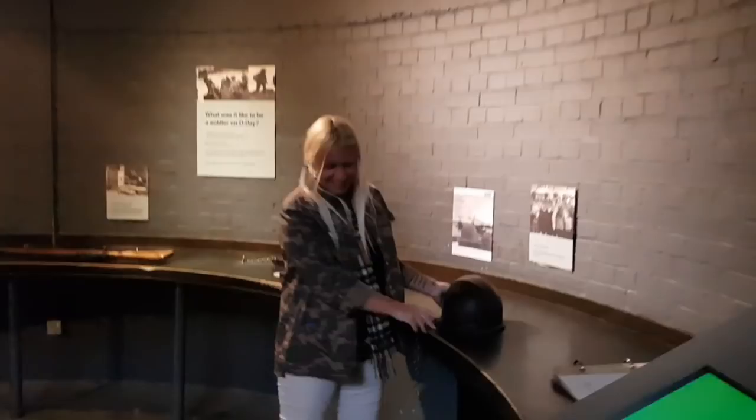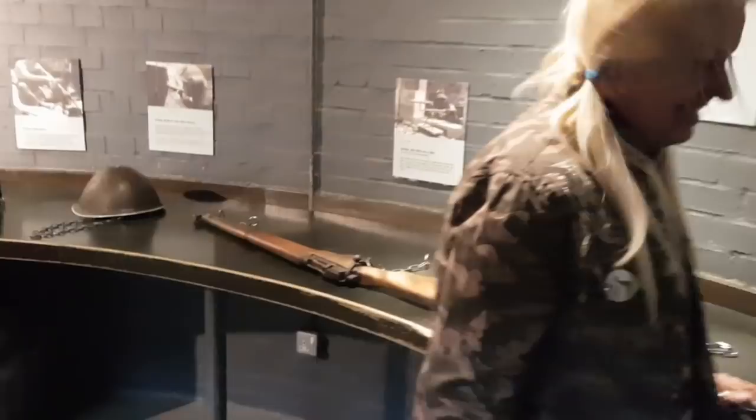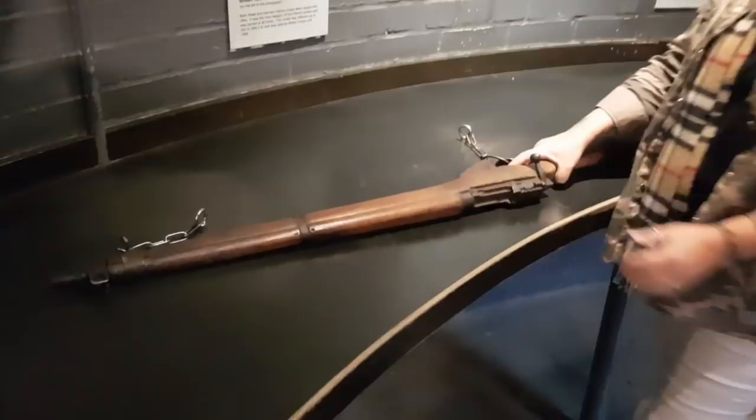This is heavy. Imagine carrying that. What is it? It's a gun. It's a Thompson submachine gun. It's heavy. British rifle, that's what we all had. Is that heavy?